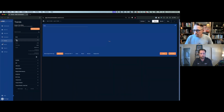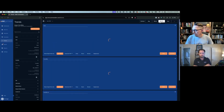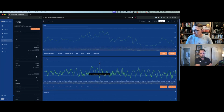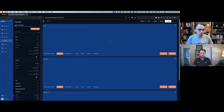Trends. This really shows you the capabilities of bringing in all this data and how you're able to overlay it. And you could overlay it into a single chart, or you could have 3 charts like I've laid it out here. But then you could pull up information from as long as you've had Commander. So here you could see CO2 levels over the last month. You can see humidity, the same thing. Outside air, the same thing. And if I wanted to, I could pull up a whole year.